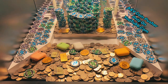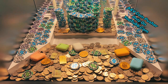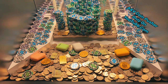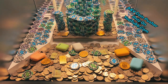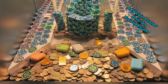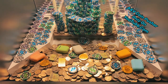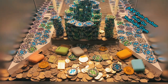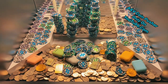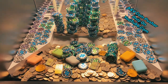Not seeing any $500 chips in there today. Wish me luck. Hopefully we can make a profit though. Come on. Oh yeah, it's moving. There we go. Oh yeah. It's doing really, really good.